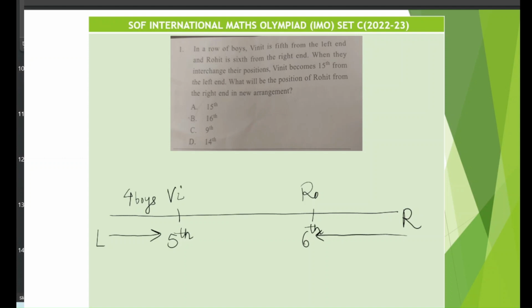Now what happens next? When they interchange their positions, meaning Vineet goes to Rohit's place and Rohit comes to Vineet's place, Vineet becomes 15th from the left end. So I'll just put a cut here and write Rohit here, because Rohit comes here and Vineet goes there. Vineet at this moment becomes 15th from the left end. Rohit was 6th initially from the right, so how many boys would definitely be to the right of Rohit? 5 boys, right? And after the interchange, Vineet is 15th from the left.